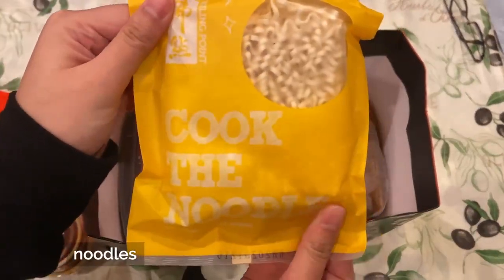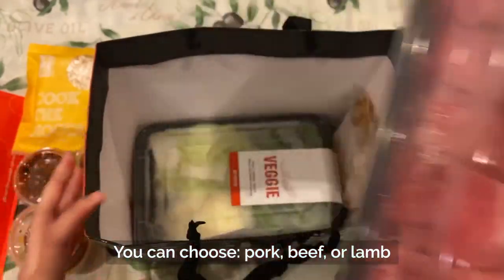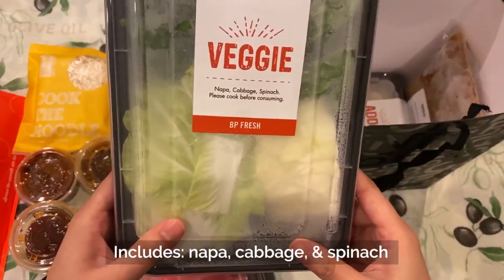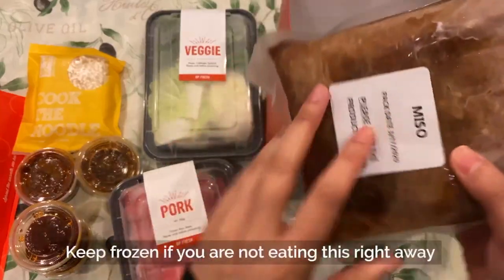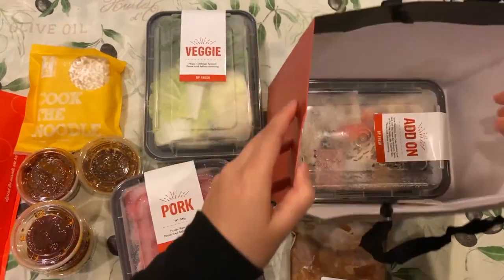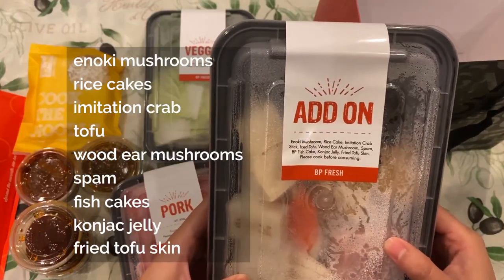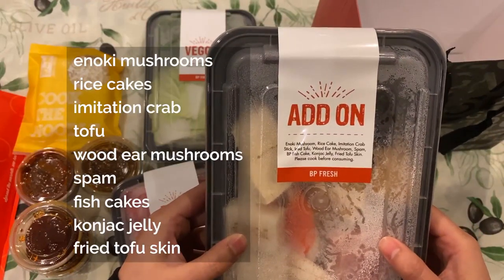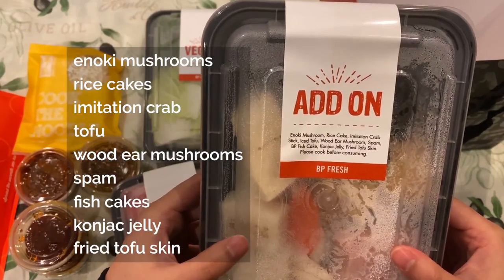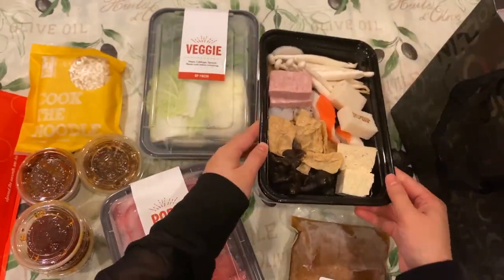Noodles to cook with. Some yummy pork. They give you a choice between three meats: pork, beef, or lamb. And we, of course, chose the pork. Some veggies, Napa cabbage and spinach, a package of frozen miso broth to warm up, and of course, the add-ons. There are gnocchi mushrooms, rice cakes, imitation crab, tofu, wood ear mushrooms, spam, fish cakes, jelly, and fried tofu skin. Take a look at that, it looks delicious.